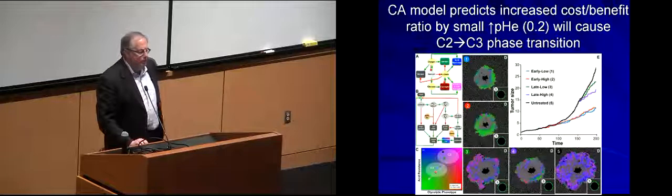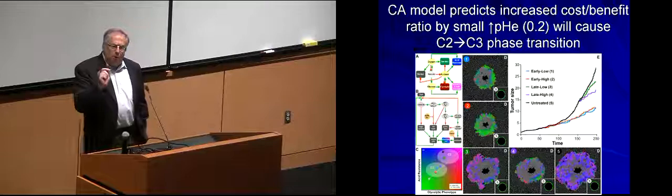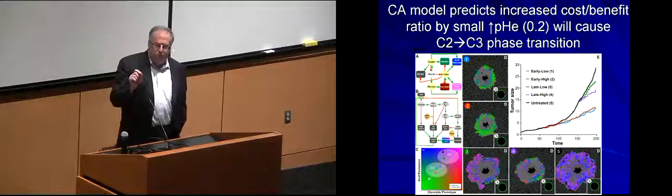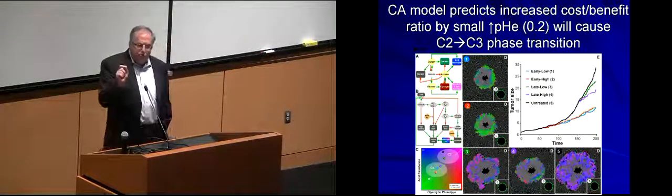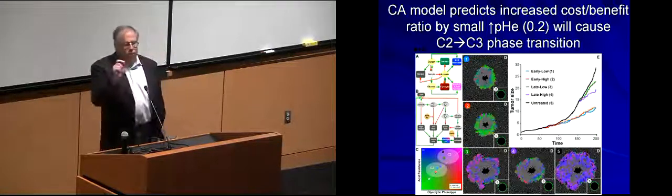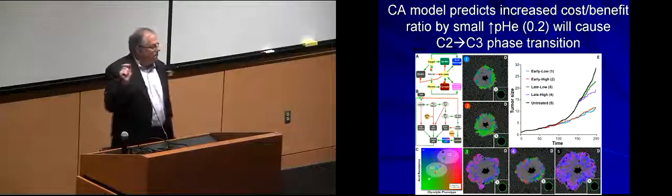And so this is the example. What the models predicted was a small perturbation, in this case a 0.2 pHe unit difference in the extracellular pH. Small changes are sufficient to create a population transition in which you select against the invasive ones and for the slower growing angiogenic ones. Okay, does that make sense?